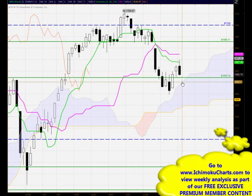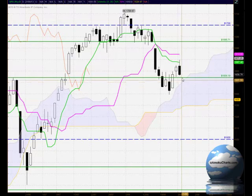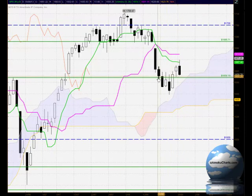The only problem here is, though, that we have very strong support down below where the market's trading at the moment, around the top of the cloud, but I'll come to that in a minute. Also, this area at 1654 has held for support pretty much in the last two trading days, where it was previously resistance, and prior to that for one candle support. So a very, very important area around 1654.